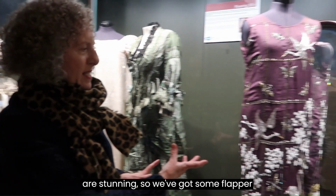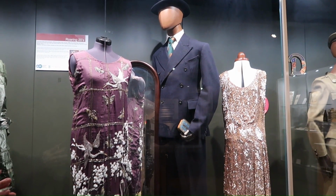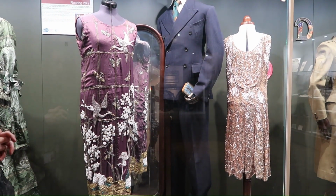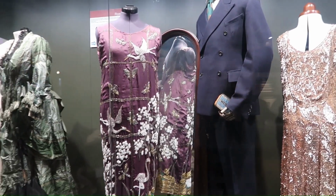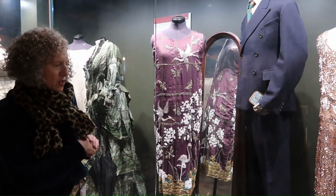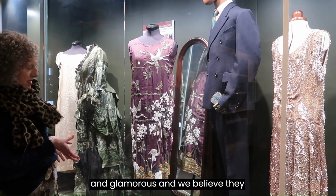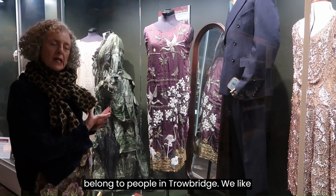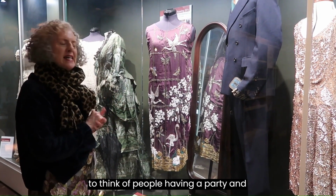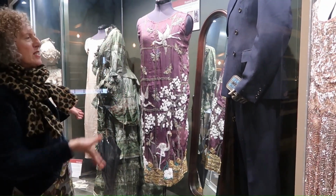But these are stunning. We've got some flapper dresses here, 1920s dresses. Absolutely beautiful. We've had both of these conserved. We've been very lucky. We applied for a grant and got a grant to restore them. They're just so glittery and glamorous, and we believe they belonged to people in Trowbridge. So we like to think of people having a party and really enjoying their time out with their gentlemen.